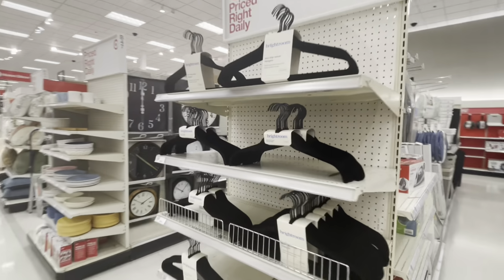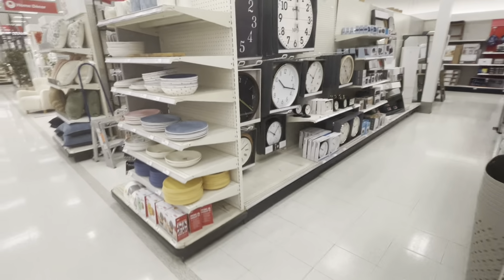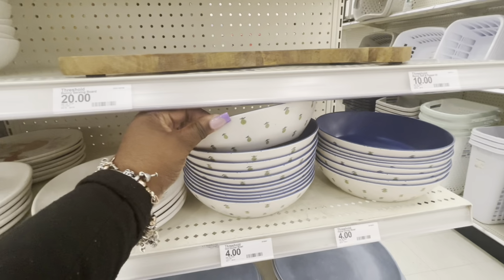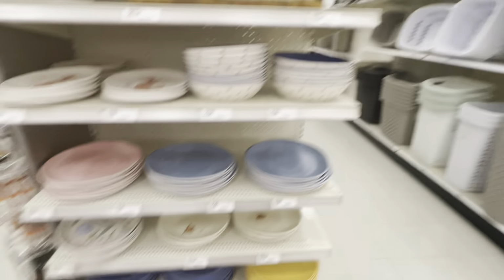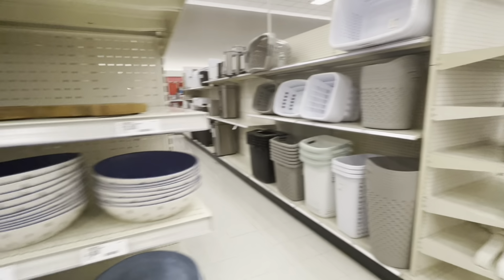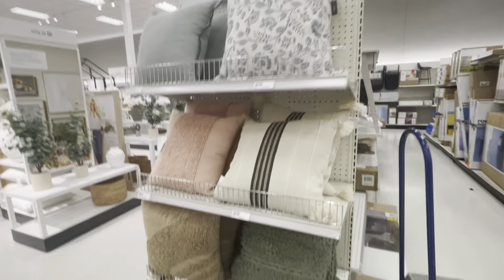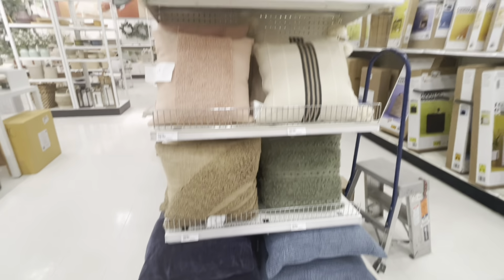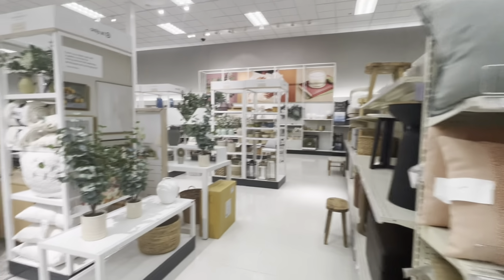Let's see, they have some velvet hangers on the edge here. These are $8. And they do have the matching bowls that go with it. Look at those baskets. How much are those? $8? Okay. Pretty pillows for $20. And these at the top are $30.